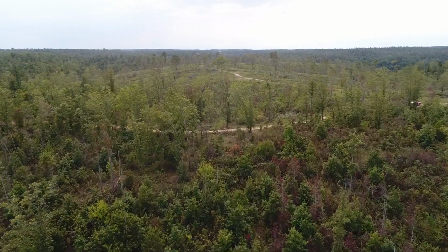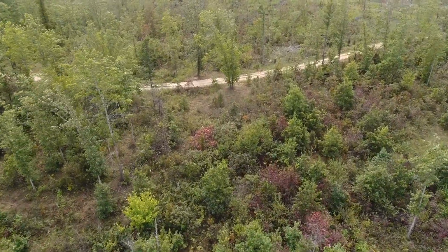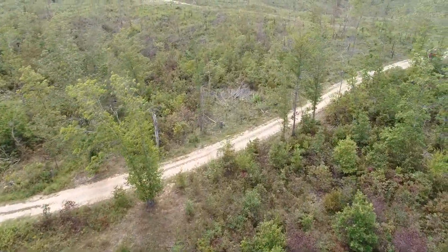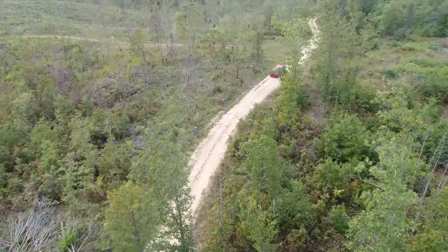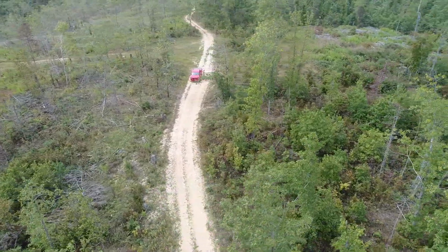But I mean, this property lays really nicely. One of the nicer tracks out there. It's level coming off the road, and then it slopes down very, very gently as you go north. So really nicely situated. Nothing at all on here that we would call steep. Just a really good usable property.